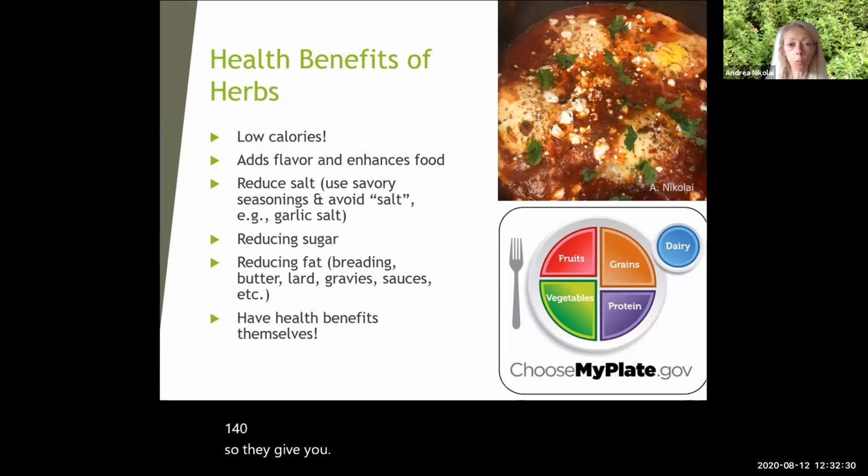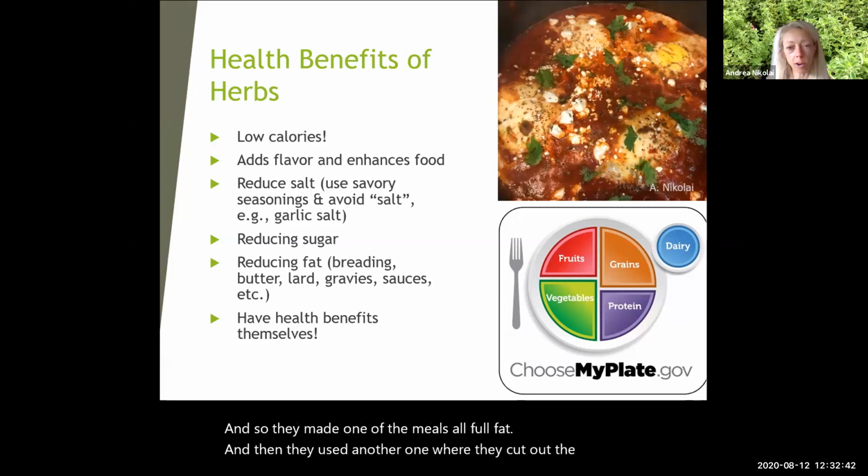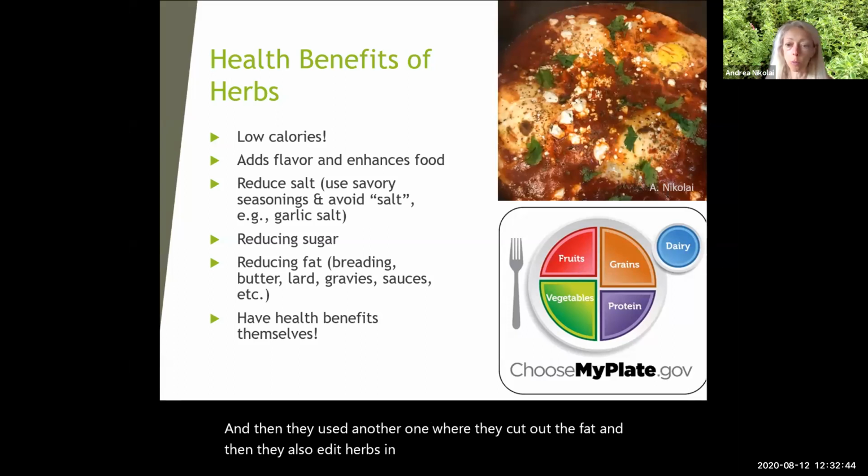And so they made one of the meals all full fat. And then they made one of them reduced fat, so they cut out some of the fat in the side dishes and the meatloaf. And then they used another one where they cut out the fat, and they also added herbs in there just to give it some more flavor.